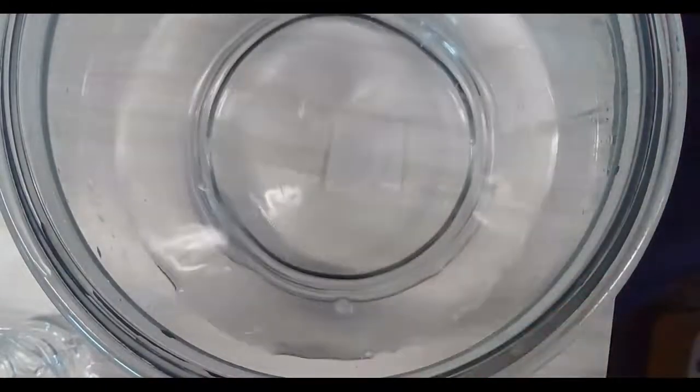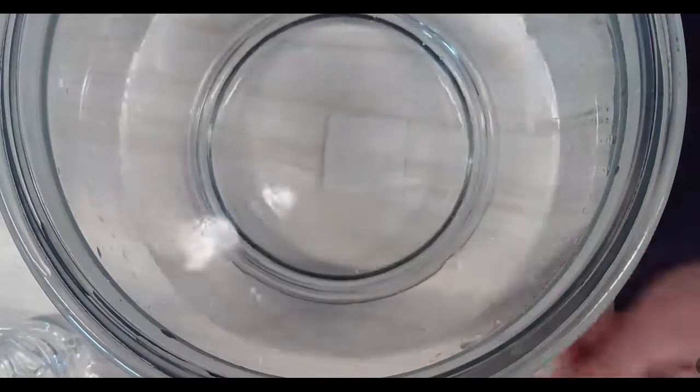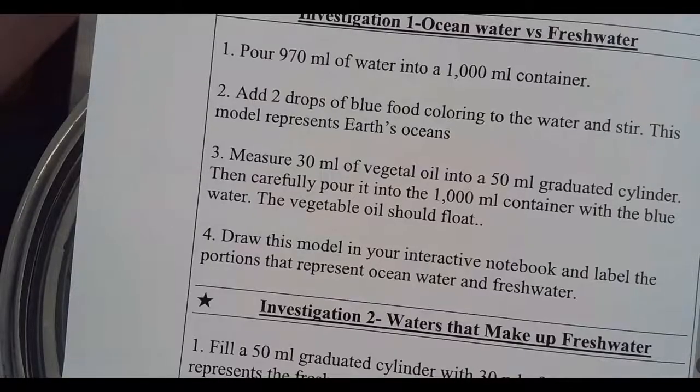Okay, so, did I pour 970 milliliters into the water? I was supposed to be using a 1,000 milliliter container, oops, that's my problem. I know I gotta rotate it. Hang on, let me find the rotate. There it is. There we go. So pour 970 milliliters of water into a 1,000 milliliter container.